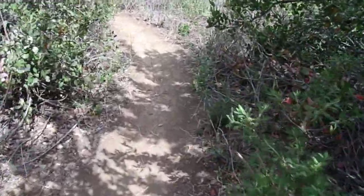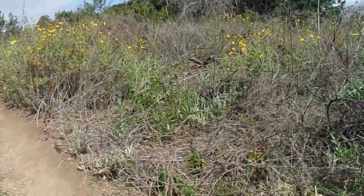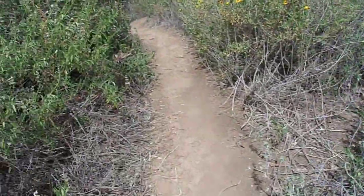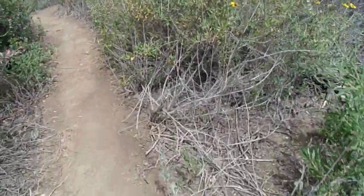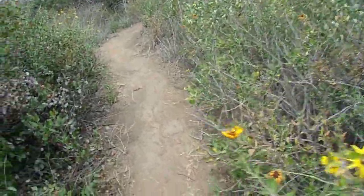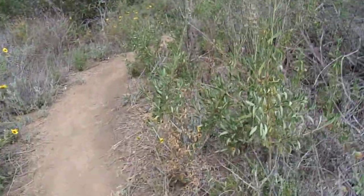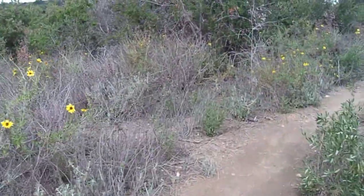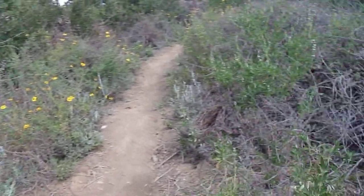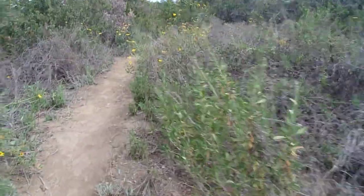Of course, the sun's out now. It's kind of warm. Yeah, see? That's what I was talking about. There is poison oak along here, so you really need to be careful. So far, it's not terribly intrusive, but if you do decide to climb up this ridge, stay on the trail and look out on both sides.